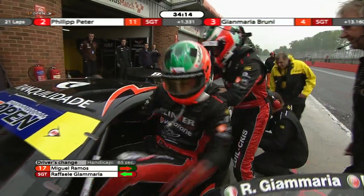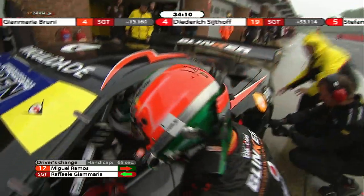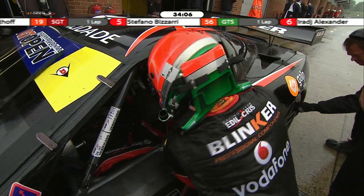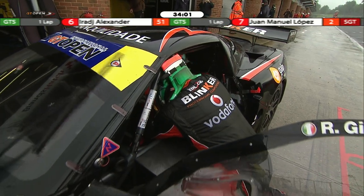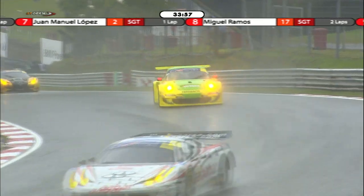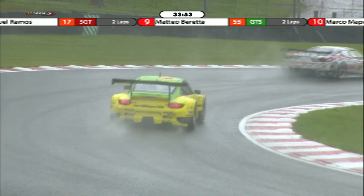Now, this is a car we can expect to fly in the second part of the race. Rafael Giammaria taking over from Miguel Ramos. Giammaria, who was fourth in last year's International GT Open, third the year before, a very quick GT driver, very quick single-seater driver before moving into GTs as well. The most unlikely-looking racing driver, too. To look at him, you'd think he was a PhD student or a college professor.